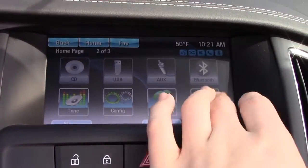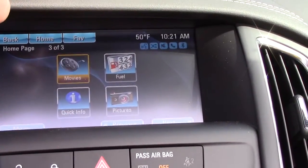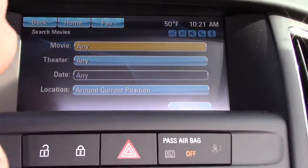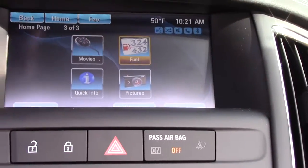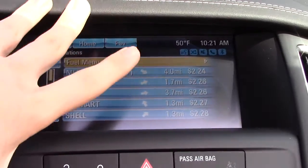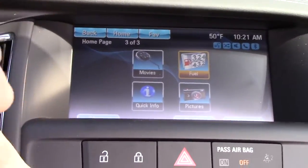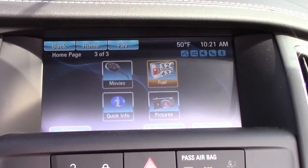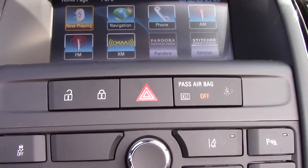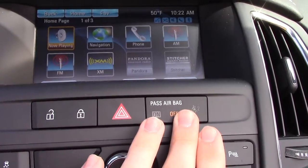And then we can go ahead and click the next screen, which shows us movies that are playing. We could go ahead and input what you want there. Then over here it shows you fuel, shows you all the gas stations around, and then quick info and pictures. So those are just the basic functions of the media screen in this car. Below the screen are your lock unlock buttons, your 4-way hazards, and your passenger airbag off button.